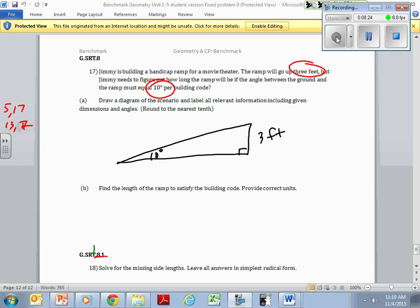So, what do I want to find out? How long is the ramp? Find the length of the ramp. In other words, find the hypotenuse of this right triangle. For those who are writing this, you can try, but I'd be surprised if you got it in this short time, because it's a sine cosine thing. In any case, they give me the opposite side. That's opposite, so let's do opposite.